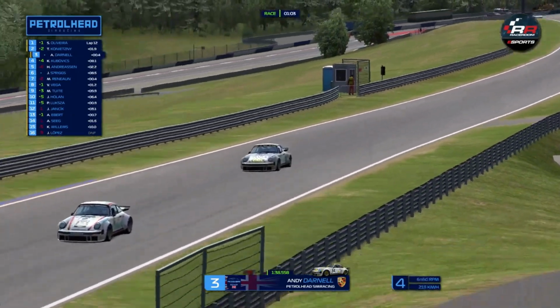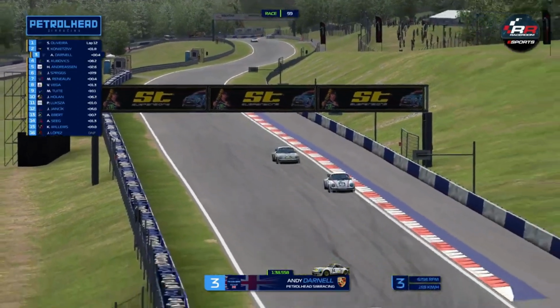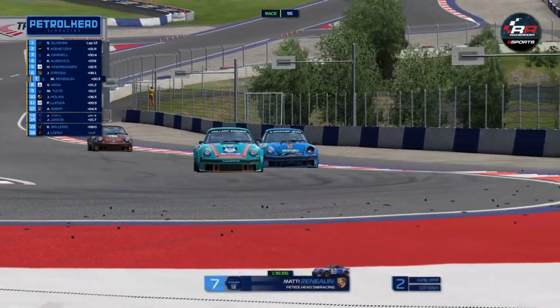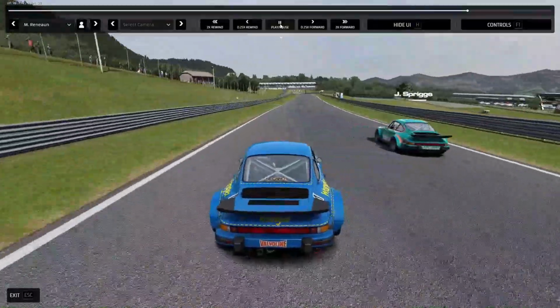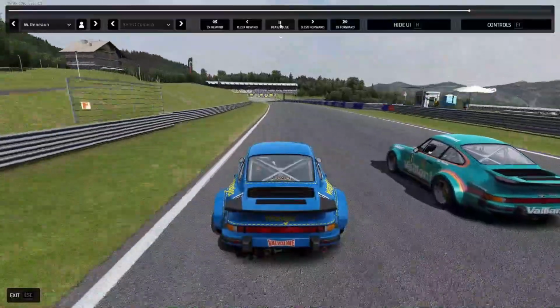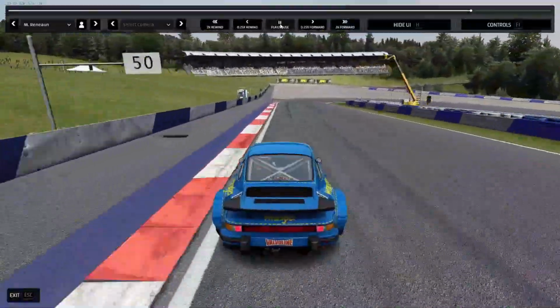Andy Darnell's slowly closing in on Timo. He doesn't have much time left. Maybe 1 or 2 more laps is all they've got left. And here we see Matty Renault has found the car again because he is pushing John Spriggs as much as he can. He's going to try him around the outside. I don't know how well his car's handling. But it's well enough for him to make that pass.